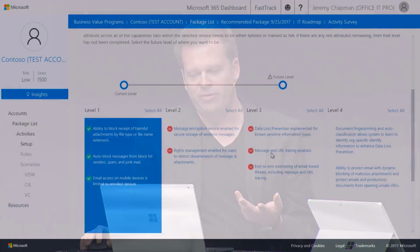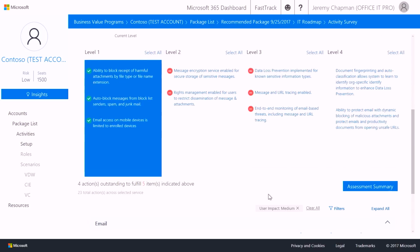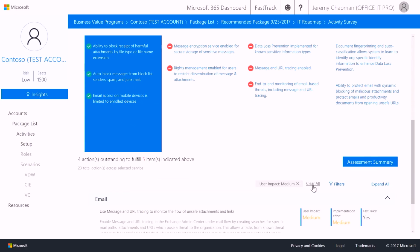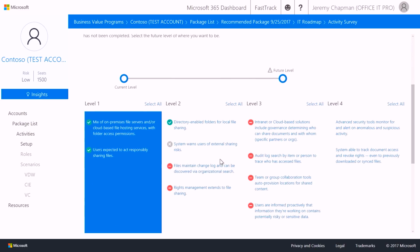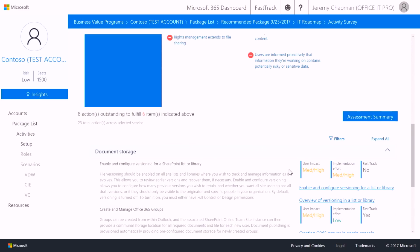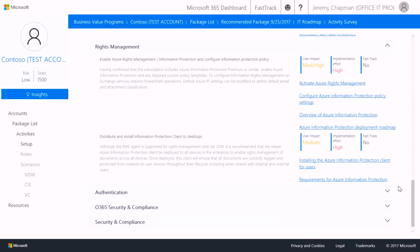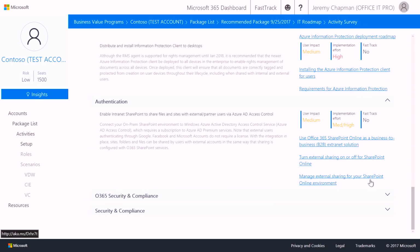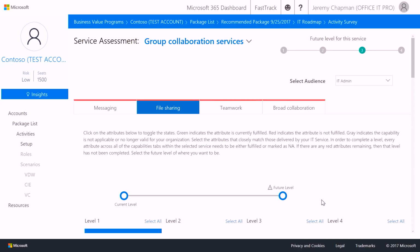So the other thing I wanted to point out was that in the cases where we have the ability to, for example, configure some of these options in the portal, we'll be able to provide links to the portal. And I don't know, because I've got everything on medium here, let me clear my filters. In cases where we can link you directly to the capabilities within the Office 365 portal, we'll try to link you to those resources directly with action links. I don't know if I've got any of the action links in the selections that I have here, but for certain capabilities, I can go directly into the Office 365 portal. We'll do that for you as well.